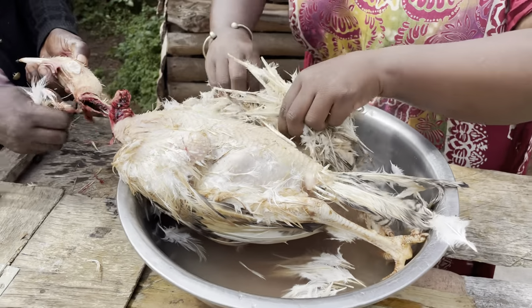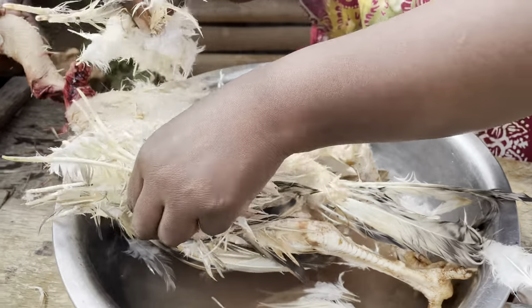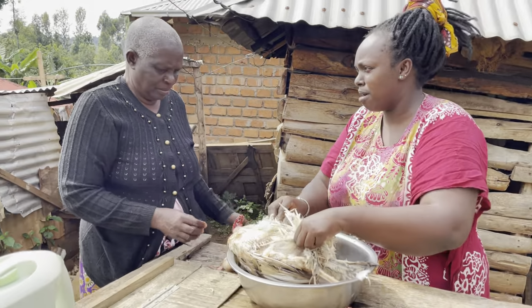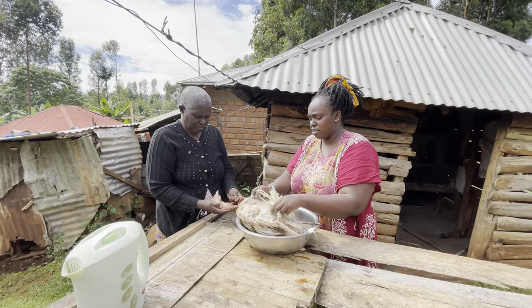We are going to cook it the Kienyeji way from our ancestors. This recipe is from our ancestors. My mama taught me, and I think your grandma taught you this.